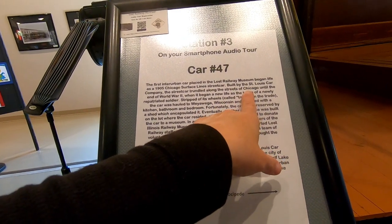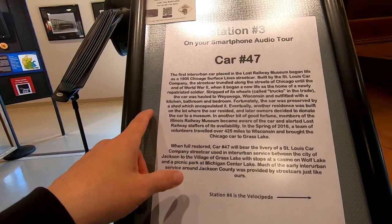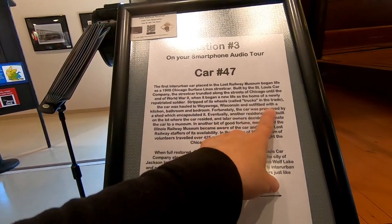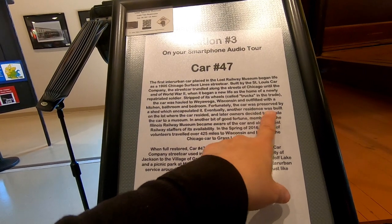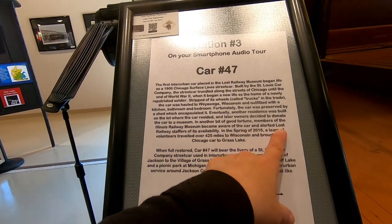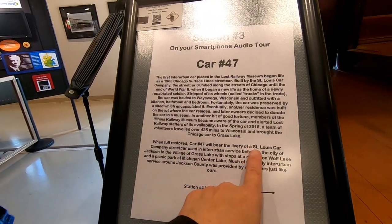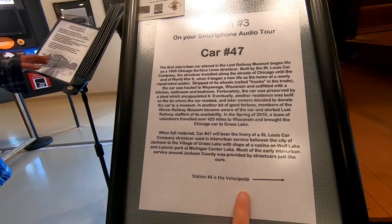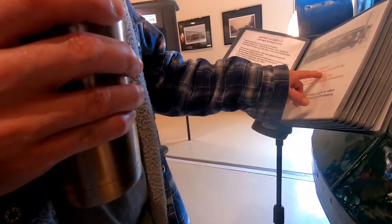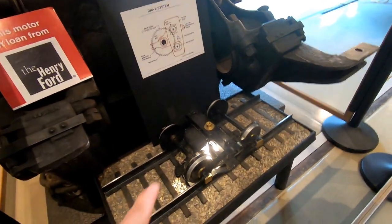But it did say that it goes from Chicago, and it was used for World War II at the time of that. And they were outfitted with a kitchen, bathroom, and bedroom. Ooh. Where's the bedrooms? Eventually, another residence was built and the car resided. It was from the St. Louis Car Company, and it was a streetcar. It was a streetcar, so it had to have some kind of electrical to it. So yeah, we're gonna figure this out.